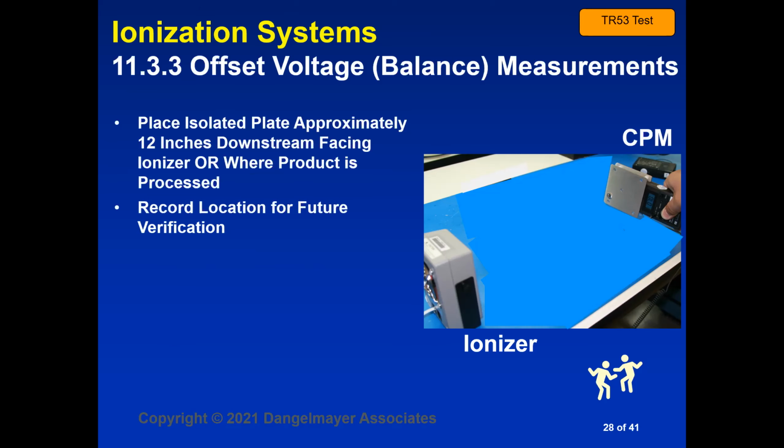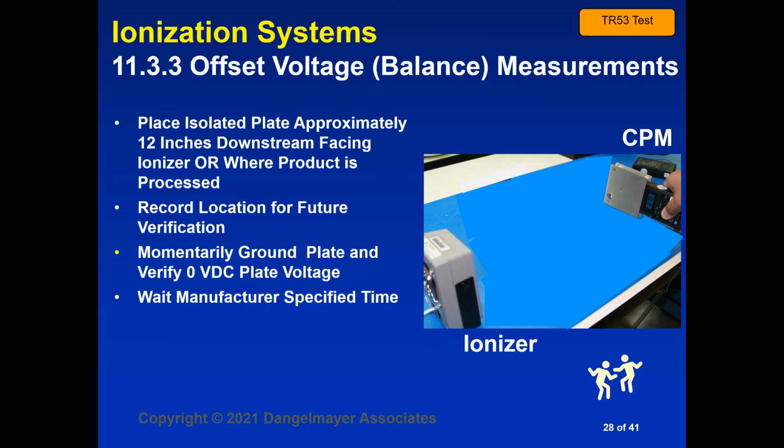Record the location for future verification, and then momentarily ground the plate and verify that you've got 0 volts DC on the plate. Then wait the manufacturer's specified time. Usually it's around a minute, maybe for room systems, you might wait as long as 4 or 5 minutes.